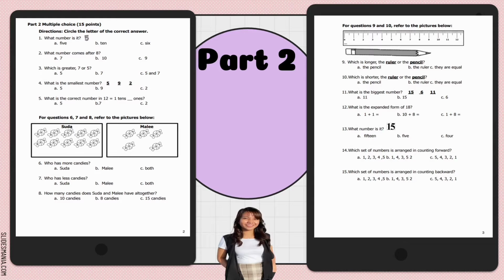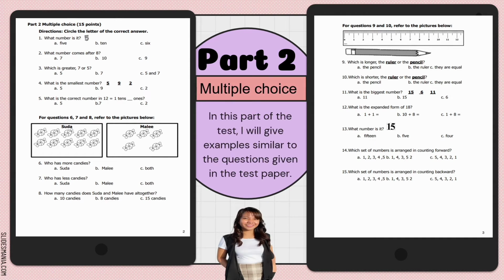So these are the part 2 pages in your worksheet. So this is also for 15 points, and this time you have choices. So that's why it is called a multiple choice, because there is an A, B, and C for your choices. So in this part of the test, I will give examples similar to the questions given in the test paper.